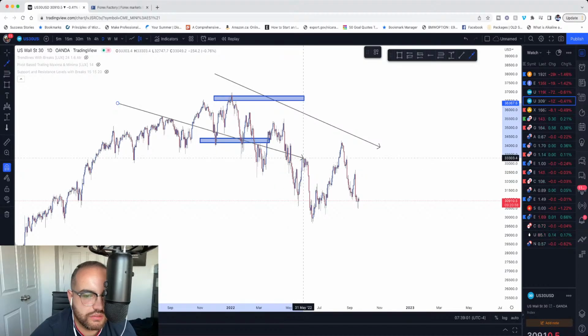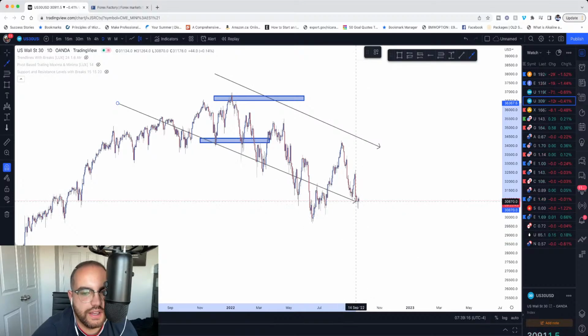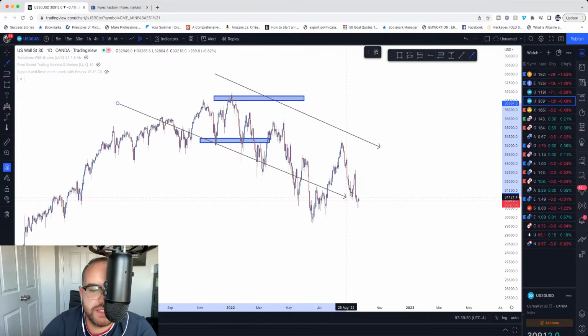And then what happened here? Formed a new high, but it failed to create a new higher high. So what are we doing? We're still trending downwards, guys. Now, look at over here. We failed to create a new lower low. We are at a new lower high or higher low. So now what I'm expecting, we are at a major level of structure.